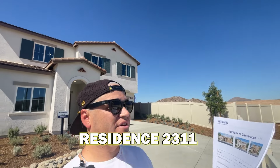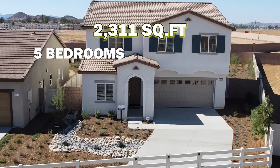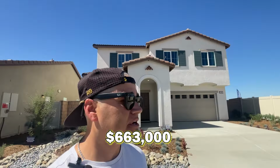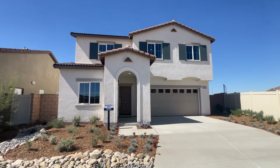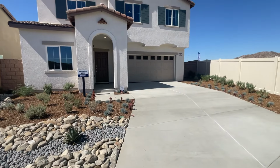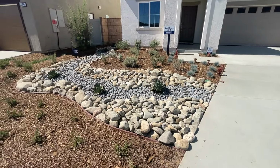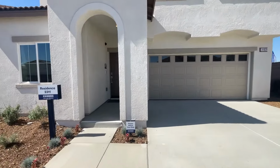Anyways, let's go ahead and see this last house. Alrighty, last but not least, we have residence 2311. It is 2,311 square feet. We're going to have 5 bedrooms plus a loft, 3 bathrooms, and this one starts at $663,000. Really nice, it jumps off the street a little bit. I like this nice long driveway too, going up. And for this one, you've got the space on the side of the house, and I just like the feel of this. Let's go on up and see this thing.